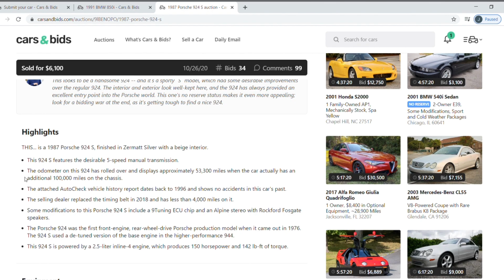The big thing over Bring a Trailer that I enjoy about Cars and Bids is their layout. It's kind of information forward, not as much of a story. Story's neat and all, but when I'm glancing at 20, 50 cars, and Bring a Trailer has a ton on there now too, but when I'm glancing at a ton of cars, I just want what I want in my face. So we get the highlights here.